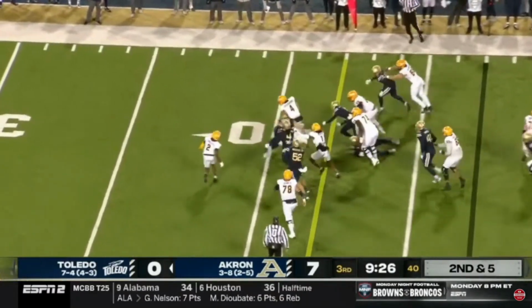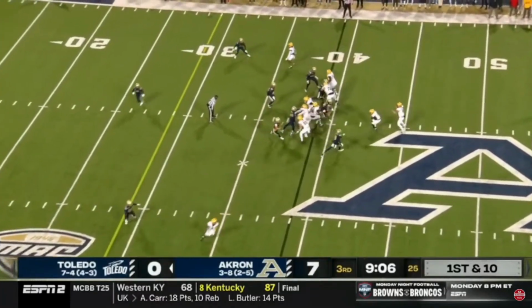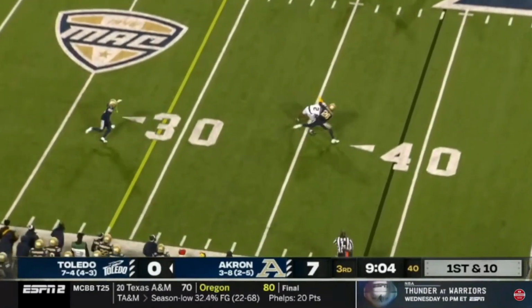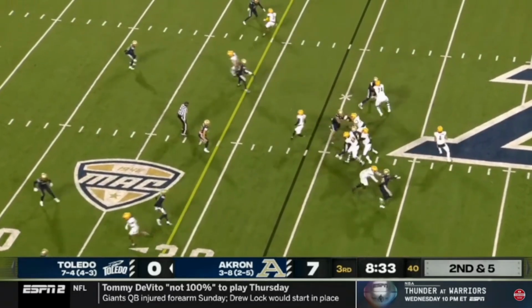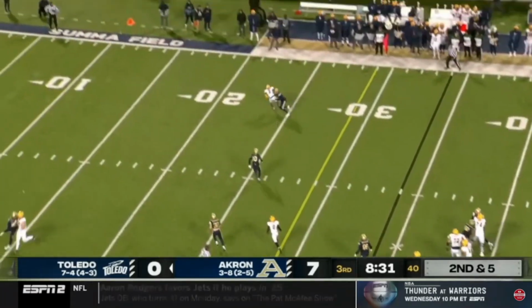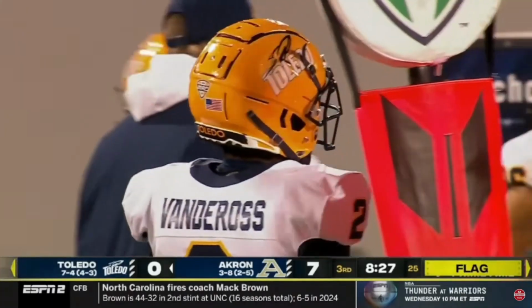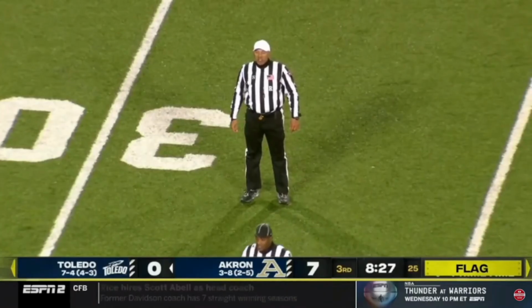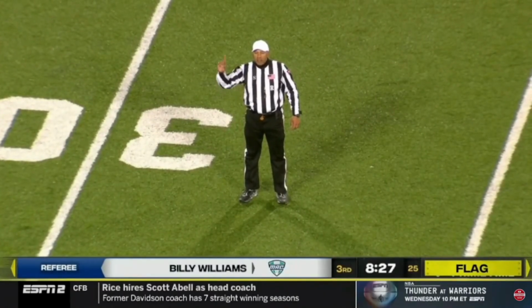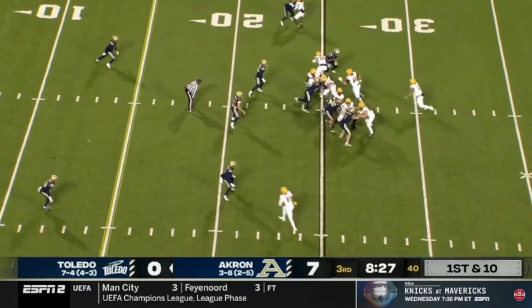Gleason on the design run, finding some. Gleason a long throw. Vanderos is sideline before our last commercial break. Here's Gleason on the play action, floating it for Vanderos and a flag. You know, Matt, what they used to say? Defense, number 11. 15-yard penalty for the previous spot. Automatic first down.